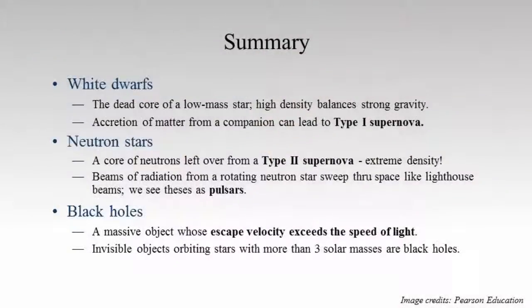Well, we've again seen some very remarkable objects, haven't we? And now it's time for our summary as we discuss white dwarfs, neutron stars, and black holes. We saw that white dwarfs, of course, are the remains of a low-mass star after it goes through its stages. We saw it's a very, very dense object that, left to itself, will slowly cool. But if a white dwarf is in a binary system and is able to accrete or pull matter from a companion, it might exceed a limit of 1.4 solar masses and essentially explode as a white dwarf supernova or a type 1 supernova.